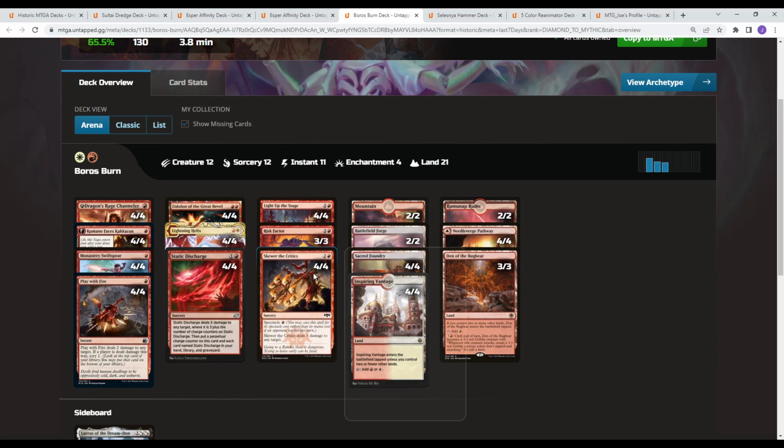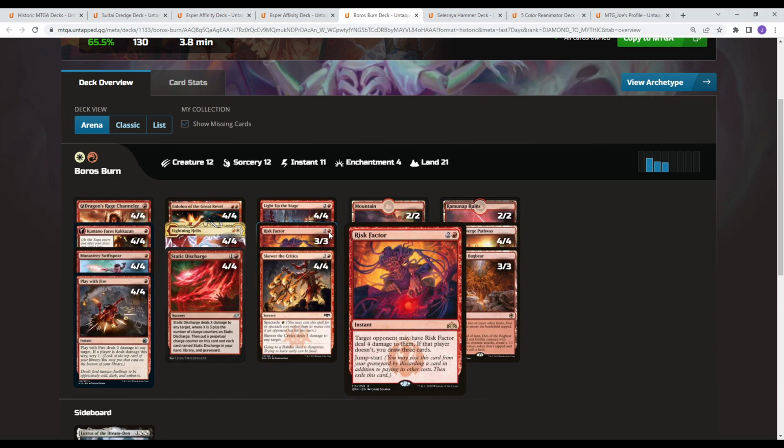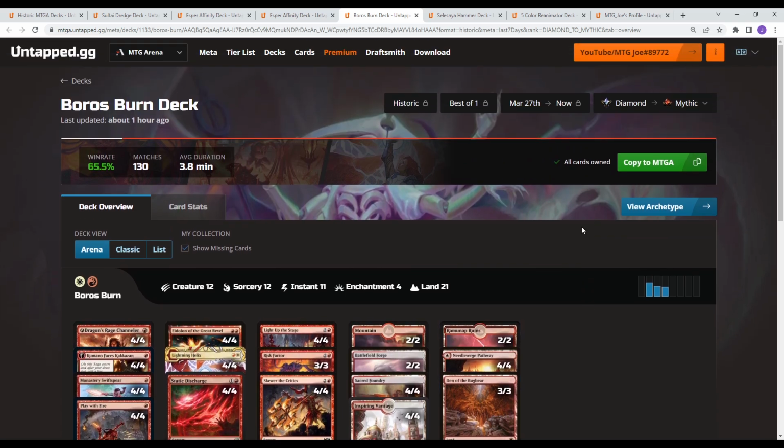Play with Fire as burn, Skewer the Critics as burn. That could be as cheap as 1 mana. Risk Factor as a way to draw some cards or deal 4 damage. You can also discard cards, which is nice. Similarly with Dragon Rage Channeler, you could put it into your graveyard and then use the Jump-start to cast it from your graveyard. Light Up the Stage as another way to get some card advantage. Some utility lands in Den of the Bugbear, and then Ramunap Ruins.